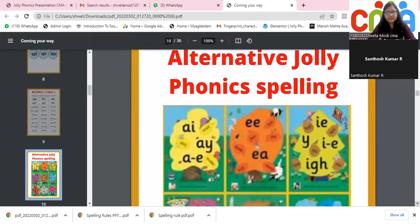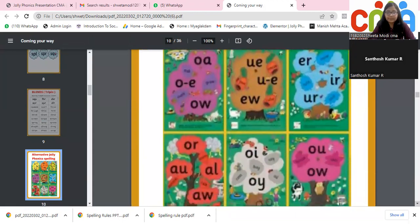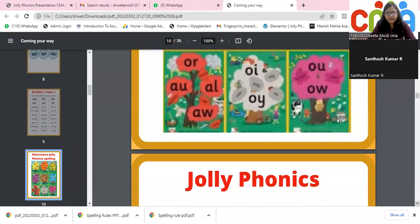Now, these are the alternative spellings which you have seen in the Jolly Phonics lesson app, right? Ma'am, excuse me, ma'am. Yes. Ma'am, the three letter blends are there, no, ma'am? How to pronounce the word letter, ma'am?